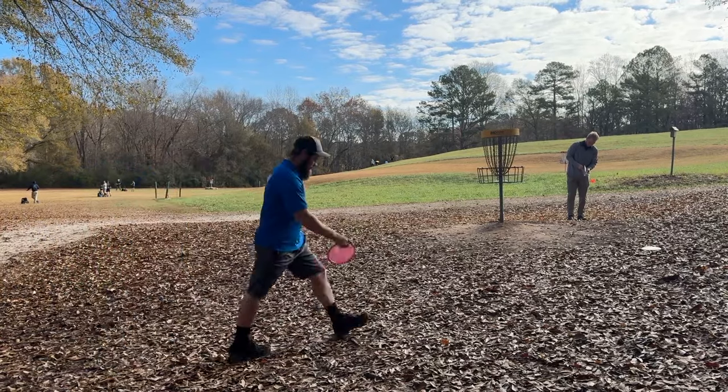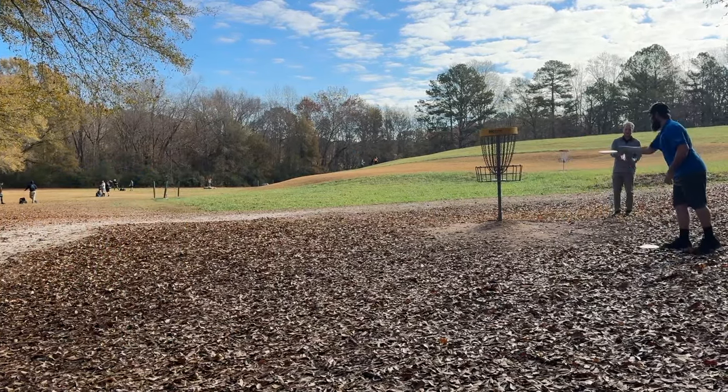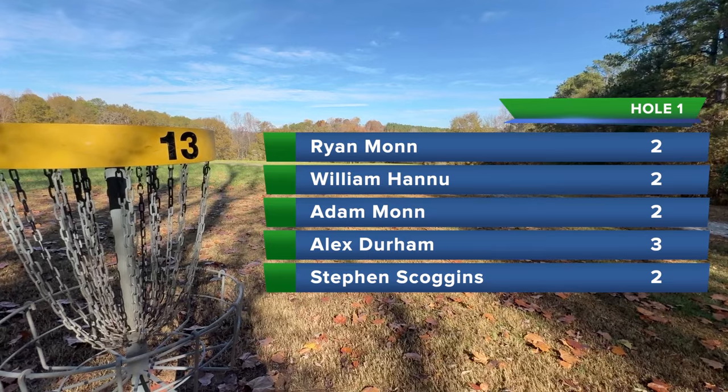Here comes Alex to tap in the only three on the card. Ooh. That would be everybody two, Alex three, and we will move on to hole two.